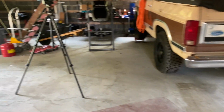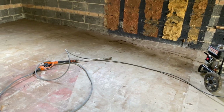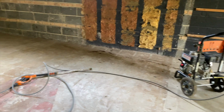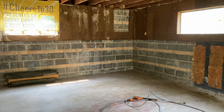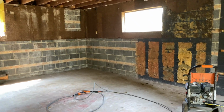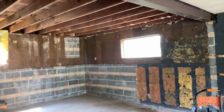So I figured the best way to do this would be to pressure wash. Seems like an easy enough way to strip all that off of there. And it'll be nice and clean. And it should do a pretty good job at it. And it'll make a mess, but not a horrible mess. And then after that, I gotta tear off all this old drywall, old light fixtures, and remove the rest of the electrical system.